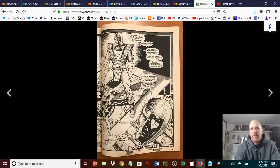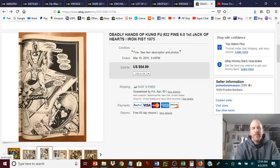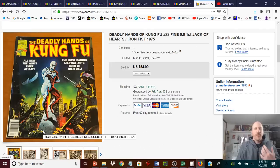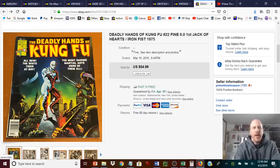Because it's his first appearance in comic books, first appearances are generally valuable if it's a character that went on to have some notoriety and is one that comic book fans liked in some way. Now, he's not super famous. In fact, the actual condition of this book isn't the best. It's in fine condition, which is a level below very fine, which is a level below near mint. Just because there's some cover wear, not major damage to it.